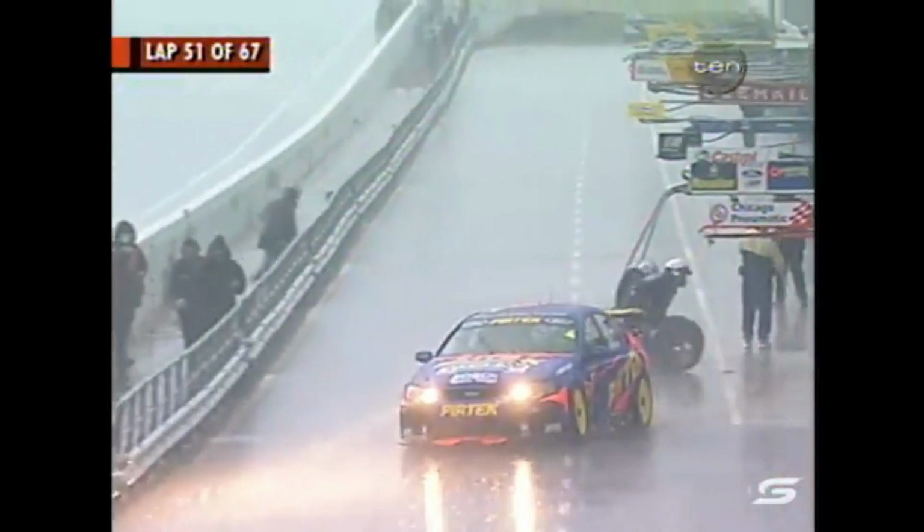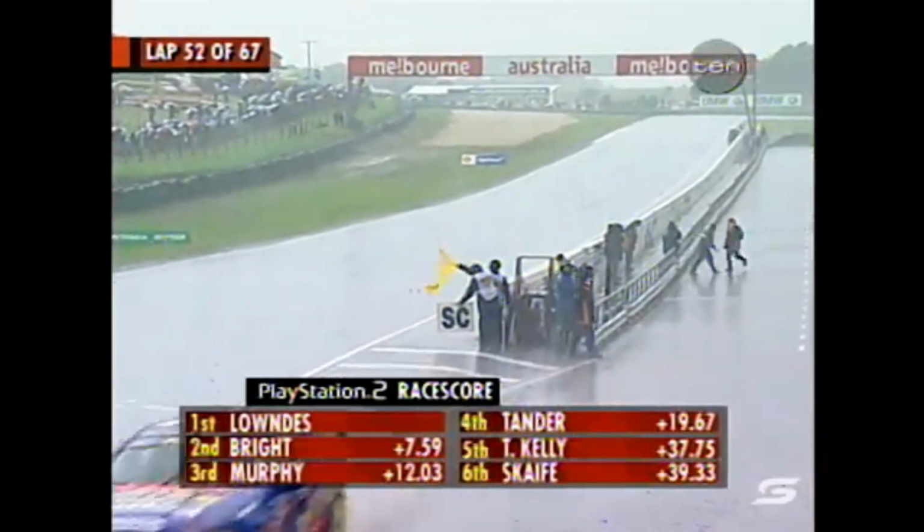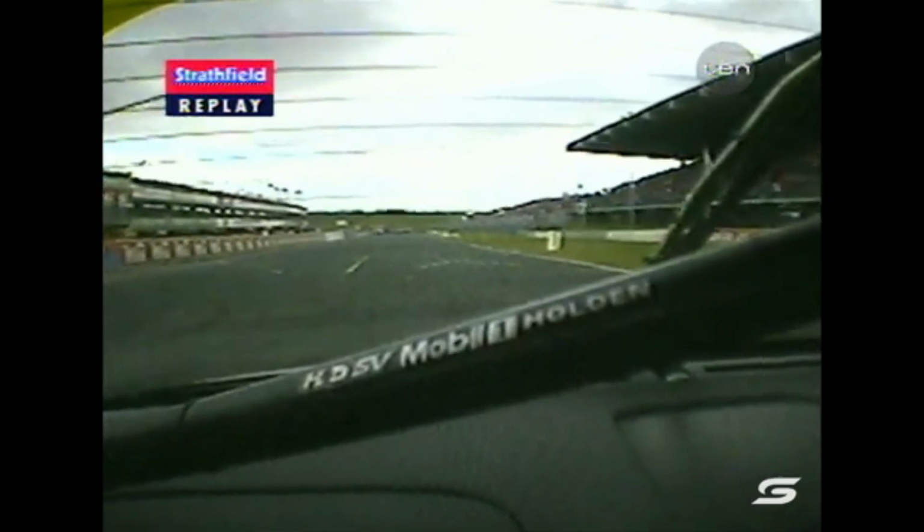Well, being stuck out there on slicks for that long is just a disaster for him, and that'll knock his position around. He'll have lost a massive amount of time in the last lap or so. This is at lap 55. We'll go on board with Mark Scaife for the start and see what happened here.